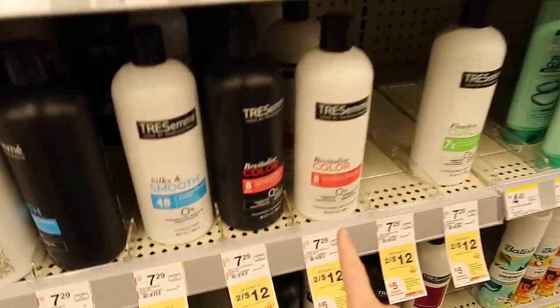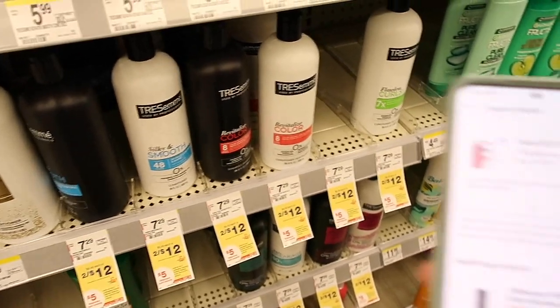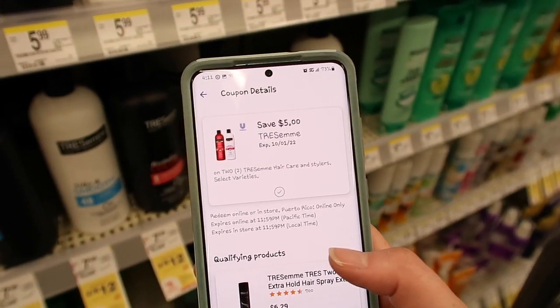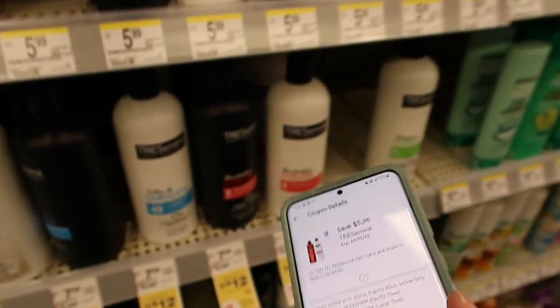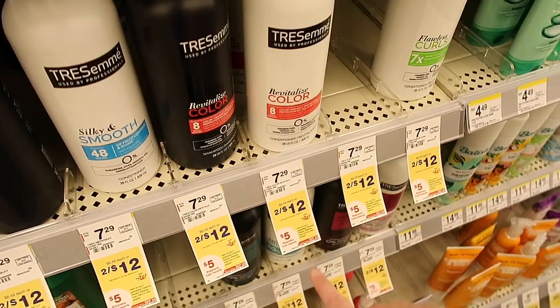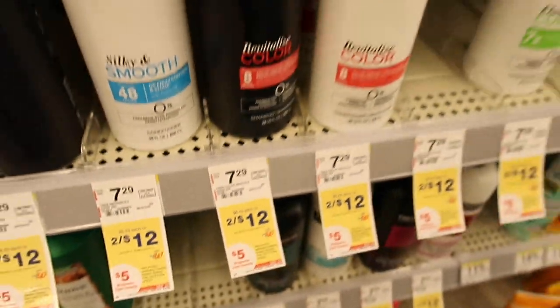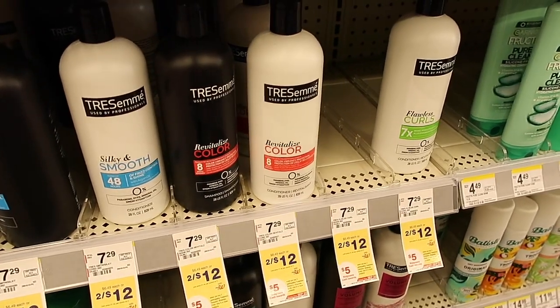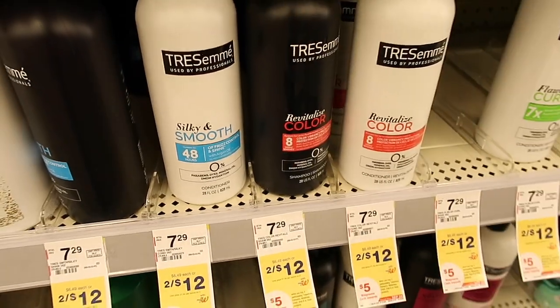So here we have the Tresemme for 2 for $12. You're gonna buy 3 of them, and you're gonna use the $5 off of 2. Now you're gonna make sure that 2 of them are at least the same scent or kind, but you will end up paying just $13. And then when you buy 3 of them, you will get a $5 cash rewards, making them just, lost my spot, $8 or $2.66 each.